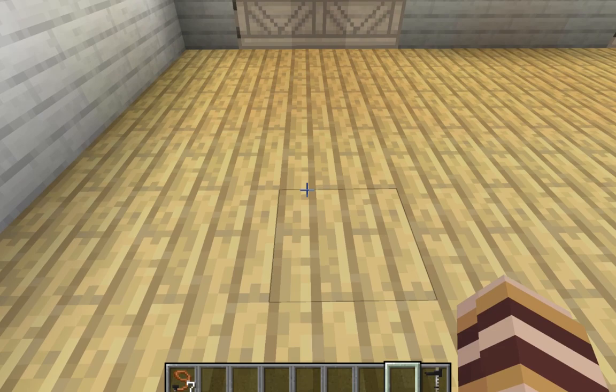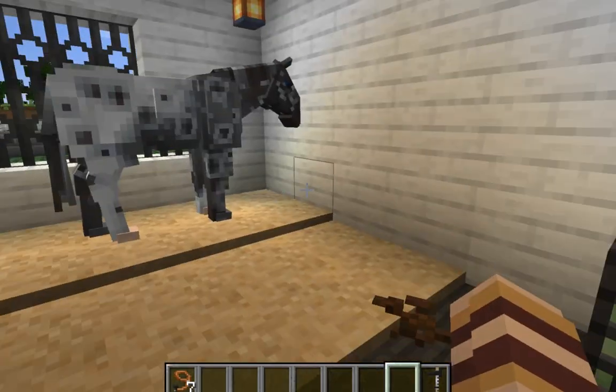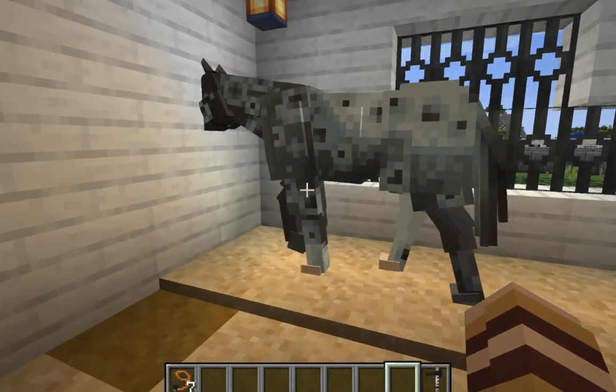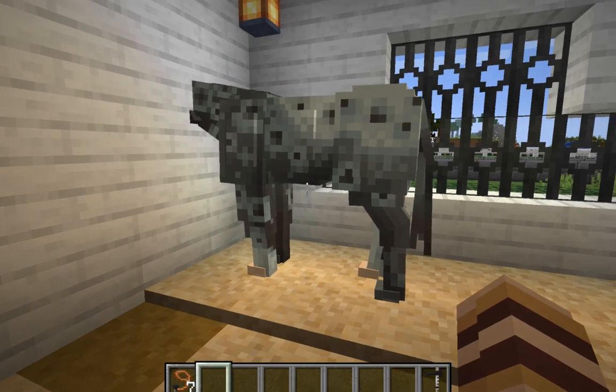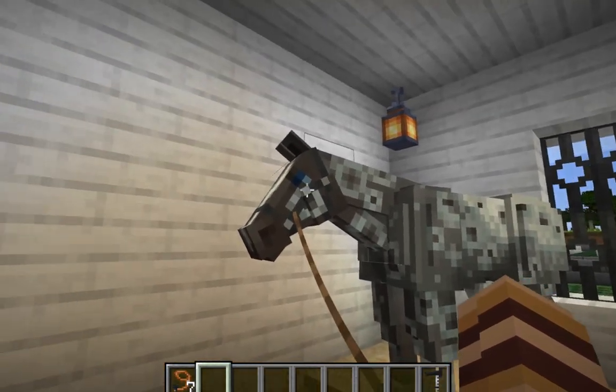Okay, so the first horse I got is not a big surprise. A lot of you guessed that I would get this one and suggested this one. And he is Riptide. I am so happy that I was able to bring him in. Hi, buddy. He's a very sweet boy, and he's absolutely gorgeous. He really likes his wall, clearly. Look at his eyes. His eyes are so pretty.